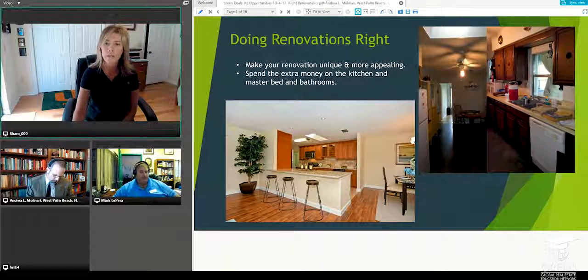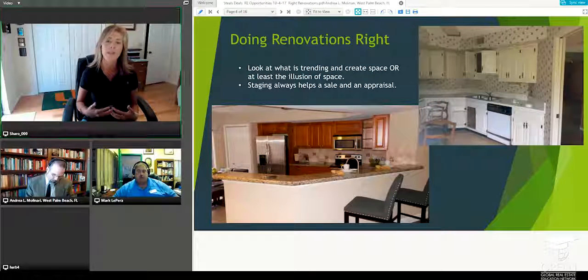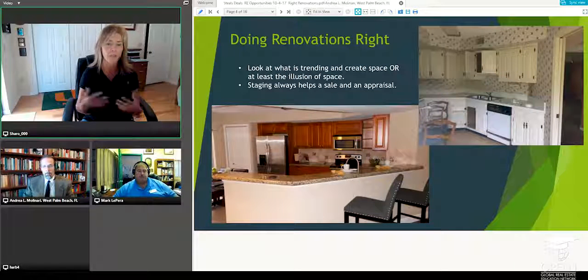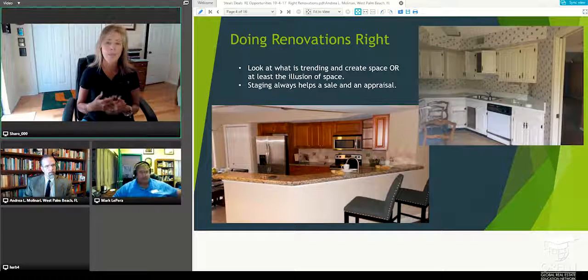Okay, so I'm going to continue to show you some pictures that can help you visualize the ideas we're talking about. So again, we're going to look at what's trending, and we're going to either create space, or at most of the time, you're simply creating the illusion of space. Because unless you actually do take a wall down and create more space, which I will show you in another photo later, you are really just creating the illusion of space, right? In that last picture, I didn't actually increase square footage, but I increased the illusion of more space, okay? And that space sells, okay? So that's a big, big plus.